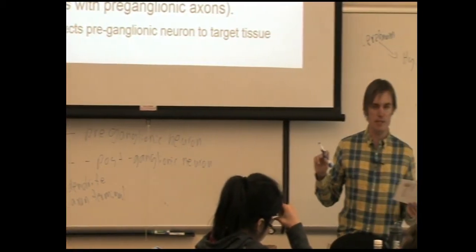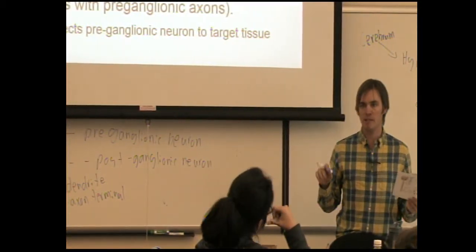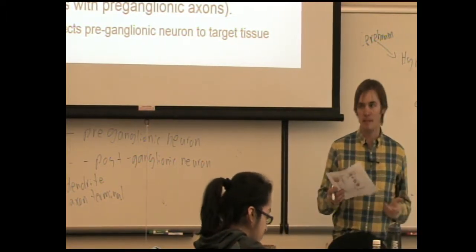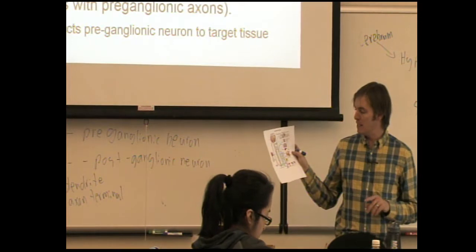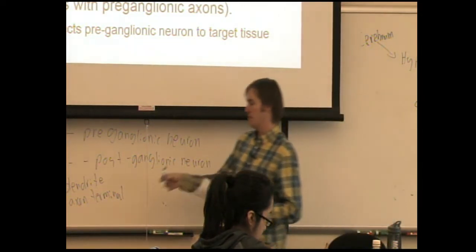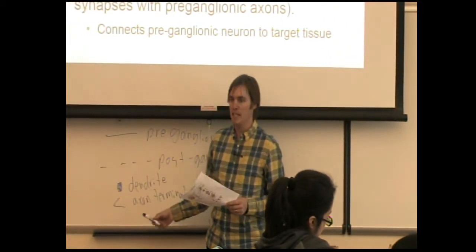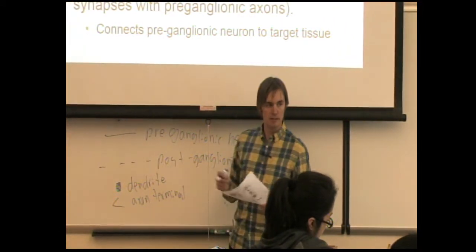And what's it called when an axon terminal meets a dendrite? What's that space? That's like the synapse or synaptic cleft. So on there, anytime you see a dendrite meeting an axon terminal, that's a synapse. And that would be where the pre and the post neuron meet.